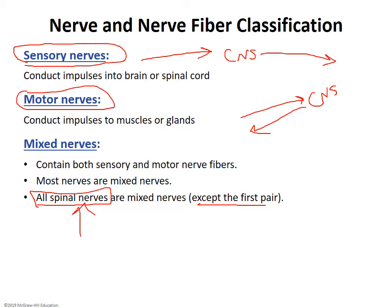So the cranial nerves can have some nerves that are dedicated to sensory only. So your eye, for instance, you're sitting here and you're looking, stuff's going in. There's a nerve that's leaving here going into the brain, and it's only sensory. Information is coming in from the eye. There is no motor information coming from the brain back to the eye. So it is sensory only.